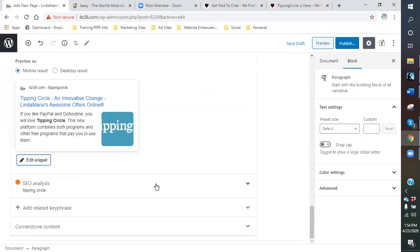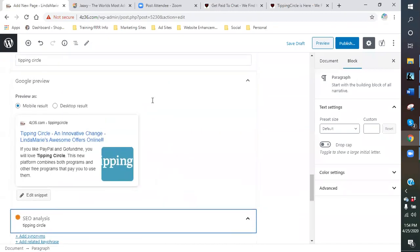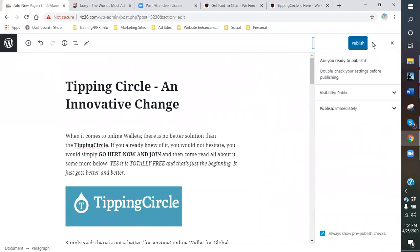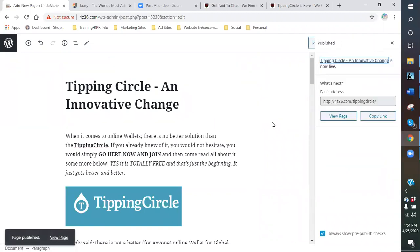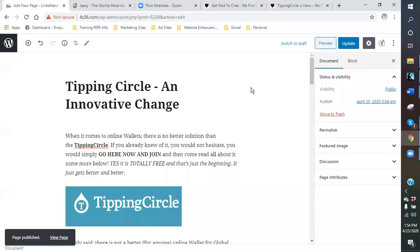And then on her SEO, what she needs to work on, it will tell her there's no internal links. She's always going to get this no matter what she does. Key phrase in slug, it says it doesn't appear to be, and that's because we separated it. That's totally fine. It's an orange. Once we get these two taken care of, it'll be okay. It'll outweigh it. So then we're going to go ahead and publish this. So it's in her system. People can be looking at it and at least getting the information until she gets it updated.